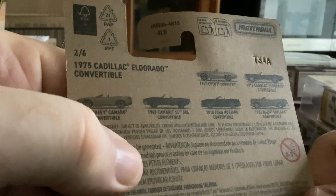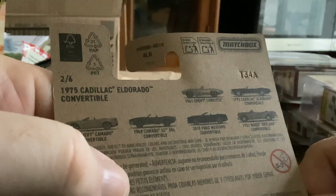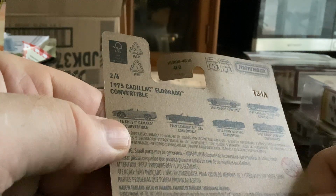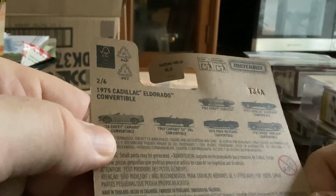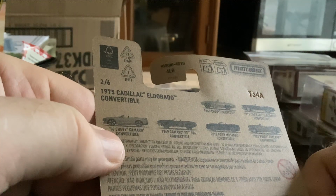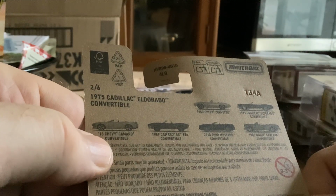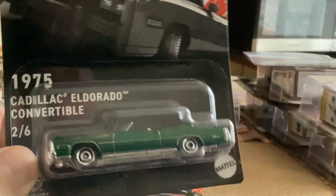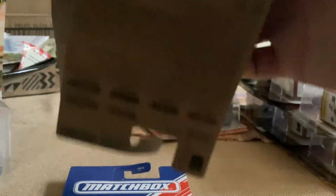The other ones in this series, right back here, 63 Chevy Corvette. And the Chevy Camaro convertible. All right, those are the two I didn't find. The 16 Chevy Camaro convertible. So, in any case, these are $1.18 at Walmart. I believe $1.18 is the regular price for Matchbox. So, got those.